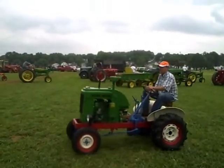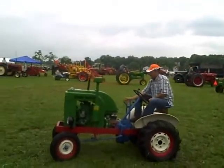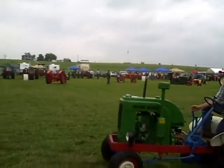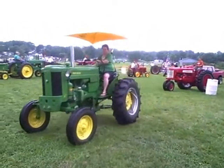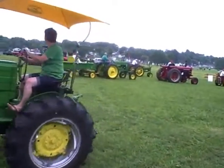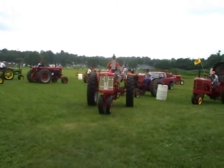You'll go around that, Mary Jane. Next up, you have a 1945 homemade tractor owned by Fraser Daly. Next up, we have a 1955 John Deere 40, driven by Mary Jane Daly from Keller, Texas.